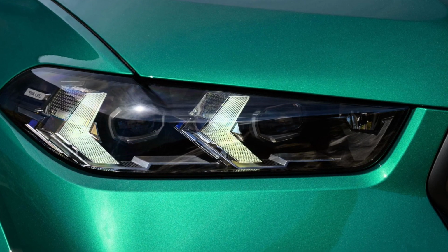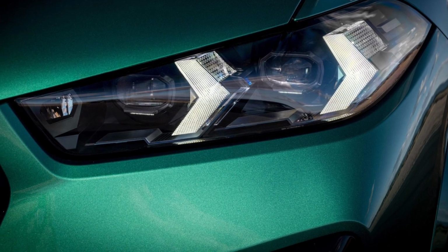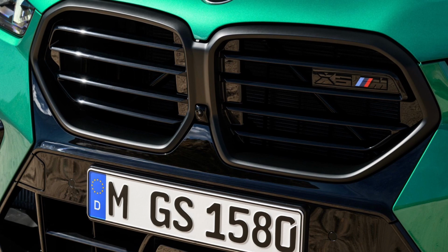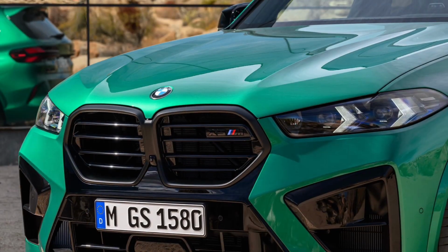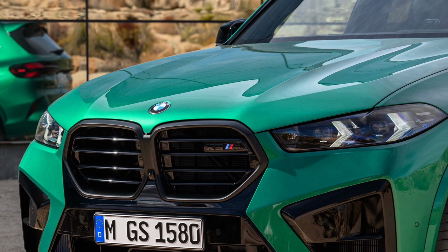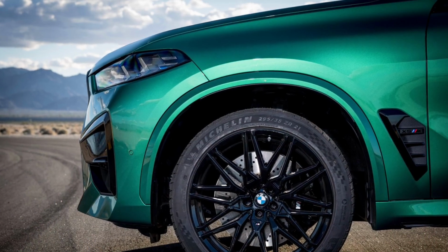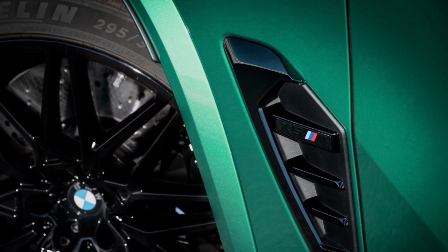And the modern style of the BMW X5M competition is further accentuated by newly designed rear lights. The increased presence and distinctive proportions of both models give them an aura of assurance and exclusivity that firmly emphasizes their identity as BMW M cars. Inside the new BMW X5M competition and new BMW X6M competition, the characteristic blend of sporting prowess and sumptuous comfort are elevated to a whole new level.